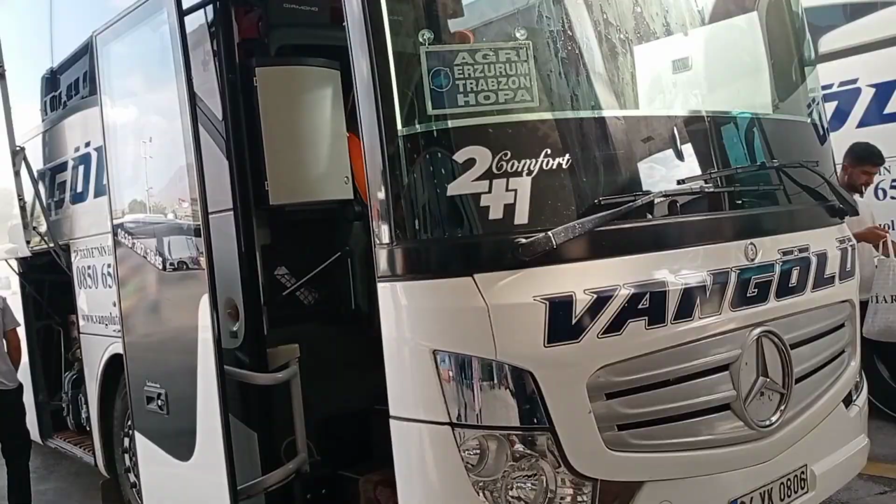This is the bus to go to Trabzon. So my bus will leave soon. I will arrive in Trabzon at 4 in the morning. And then after that, at 5 a.m., I will need to get another bus to go to Batumi.